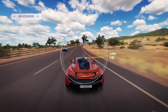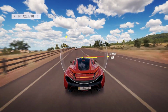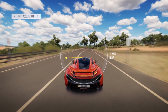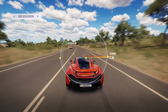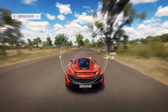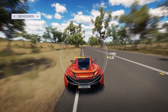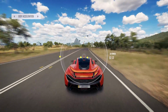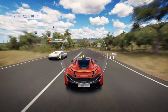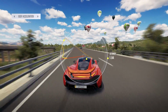At number 2, we have a car that I think everybody expected to make on this list. I know I did, and I'm not surprised with the results. I just did not expect it to be this good. It is the McLaren P1, managing to pull off a 3.14 lateral Gs, being the first car on this list to break the 3 mark, and not the last, obviously. It is mighty around the corners. While it does struggle in the slower corners because you may lose traction in the rear, with good throttle control and at high speeds, it is an undisputed king of going around the corners.